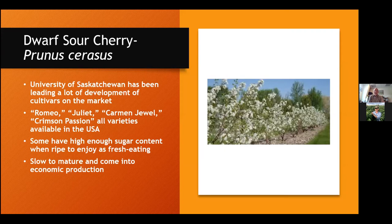So that's kind of exciting that even though they're classified as a sour cherry, you really can pull it off the plant and pop it in your mouth without additional sugar and enjoy it if you're really targeting that fresh eating market or the possibility of that fresh eating market.